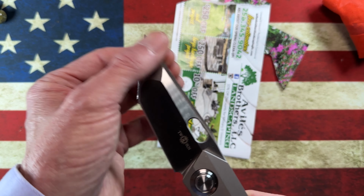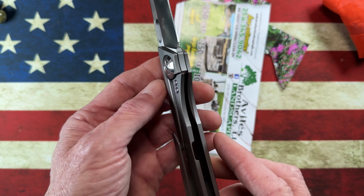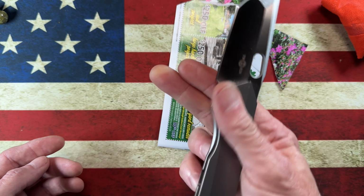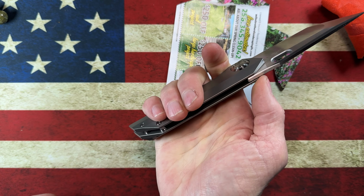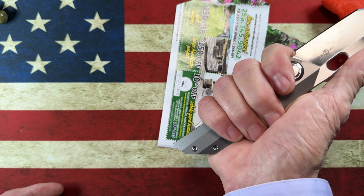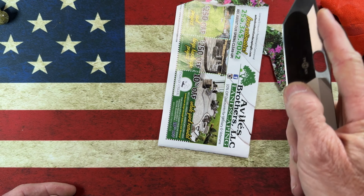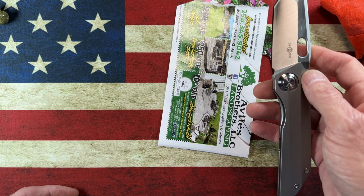Again, 14C28N, very thin, no milling internally, but again, it's not a very heavy knife. It just feels like a very substantial knife. Gives me a great grip, no jimping on the blade, so I don't have any predetermined grips. I do have this finger area here that's kind of like a choil where I can choke up on that blade. I can use it for many different types of cuts, many different types of grips.